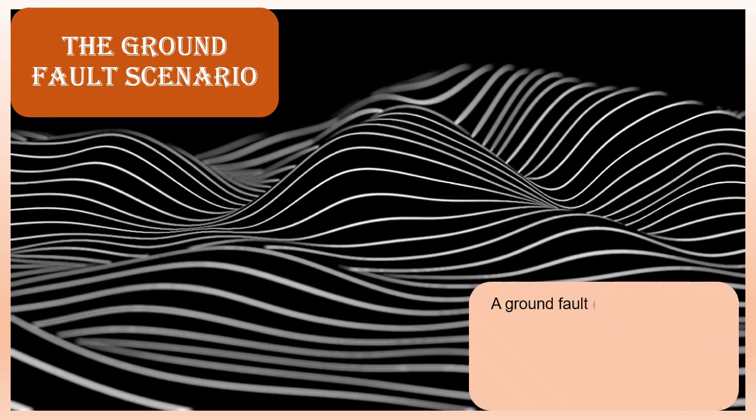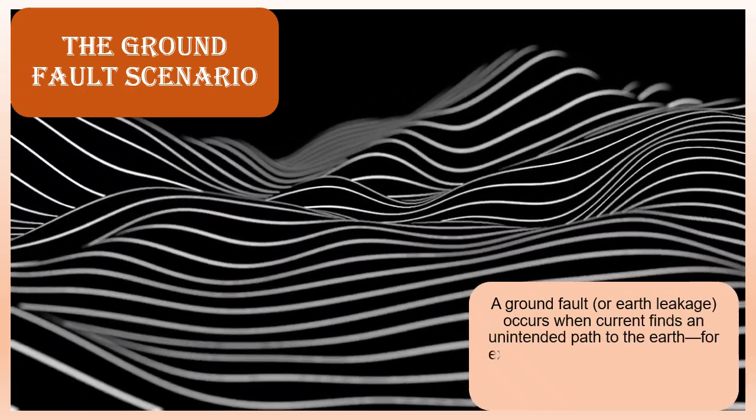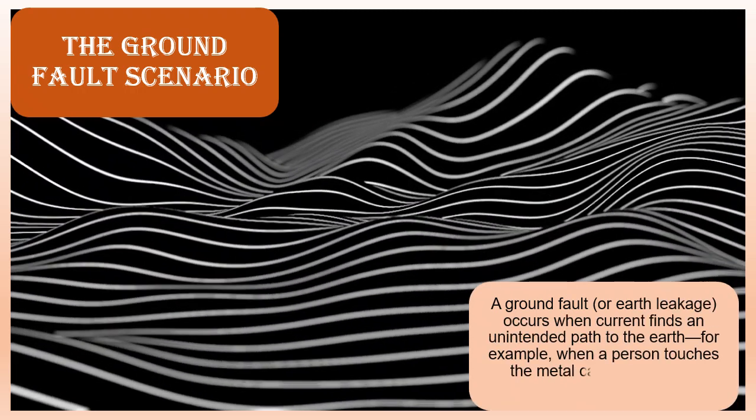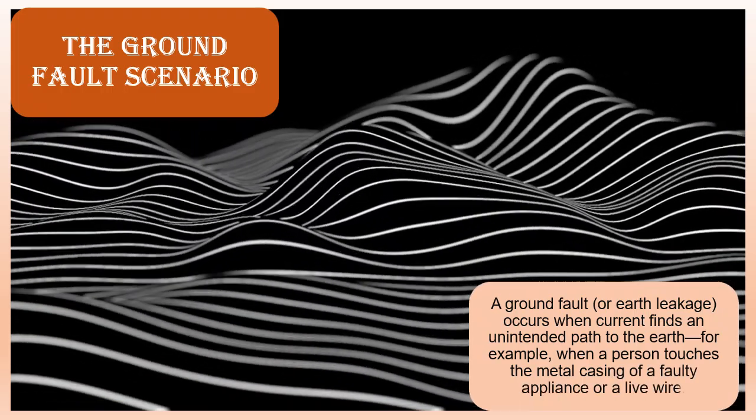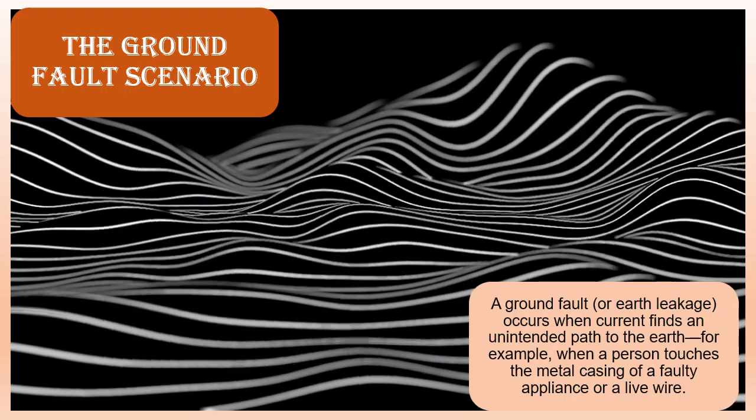The ground fault scenario. A ground fault, or earth leakage, occurs when current finds an unintended path to the earth. For example, when a person touches the metal casing of a faulty appliance or a live wire.